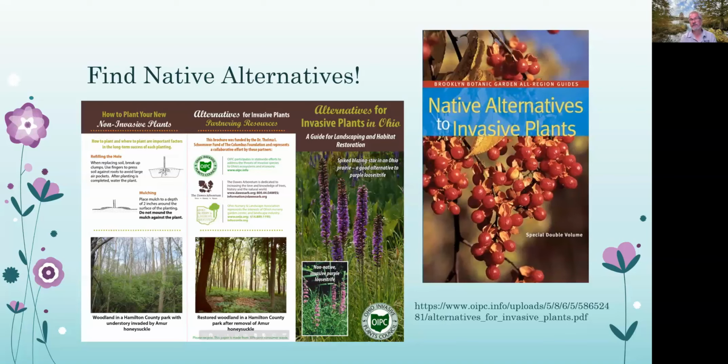If you're looking for something that has some red color in the fall, I don't know that there's anything quite as impressive as burning bush with those red leaves, but things like Ilex verticillata, I want to say winterberry holly.